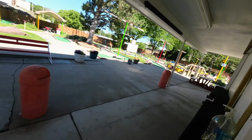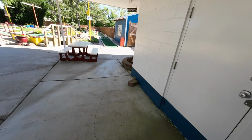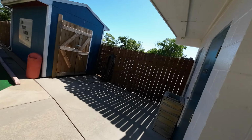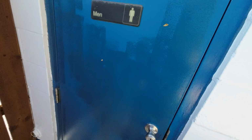Okay. As you can see, it's all boarded up, locked up. I always walk around over here first and unlock the bathrooms before I do anything else. That's got to be cleaned up from last night.